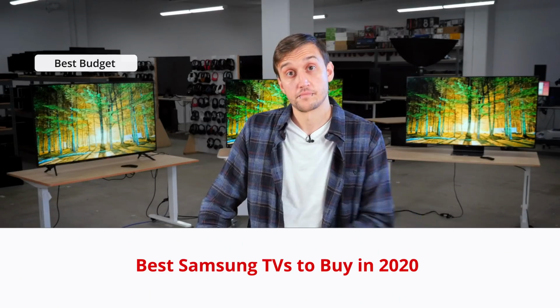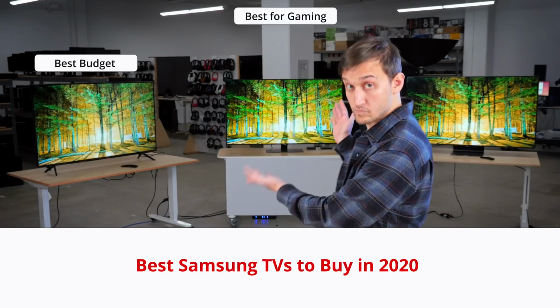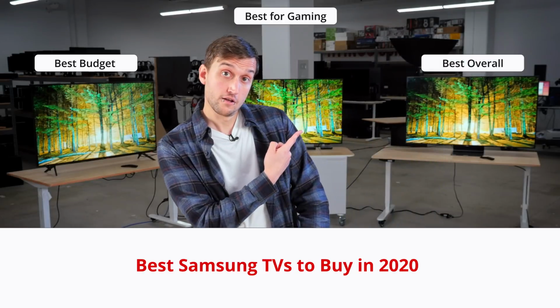Today we're going to take a look at Samsung's three best TVs of 2020, including the best budget TV, the best for gaming, and finally the best overall Samsung TV of 2020.